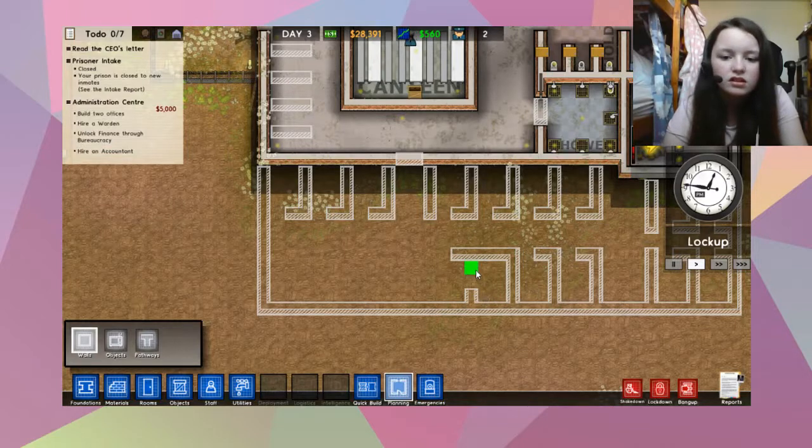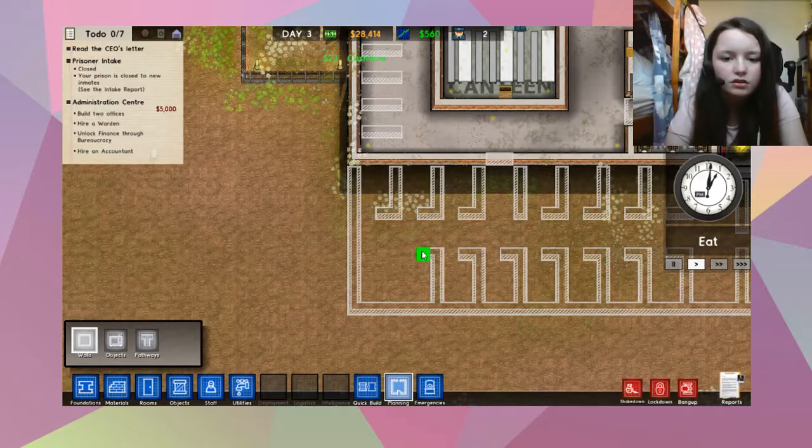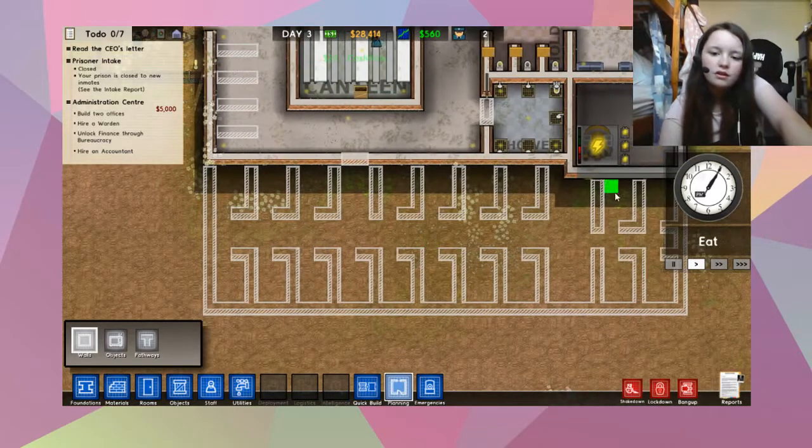Because with this one, it doesn't have to be. With the bottom one, it doesn't have to be. Like, there can be an extra cell here. But I just want to see if it works out right. Oh, it does! Oh, that's nice.